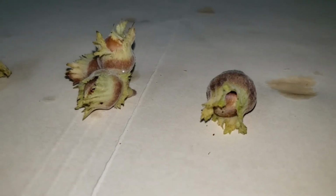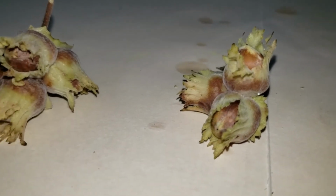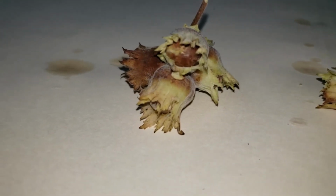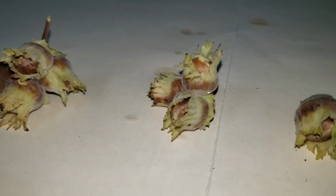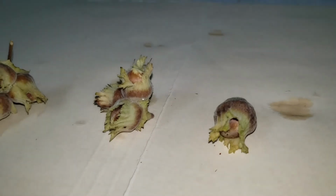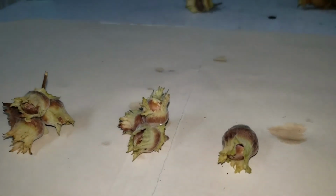And here we have a set of nut clusters that differ quite a bit from some of the previous ones. Here the involucre or the husk does not come all the way around the nut. You can see there's one with 3 nuts in it. There's a 4 nut cluster. These are quite a bit smaller as well than some of the other nut clusters, but very different in how they look and in their structure, shape.